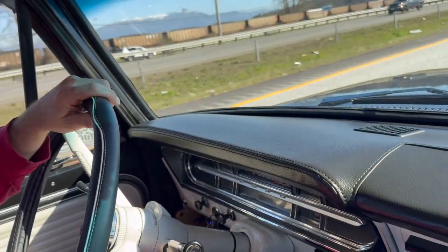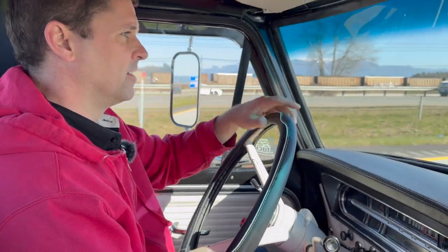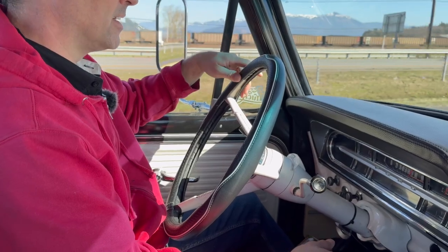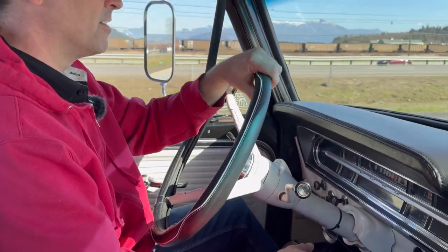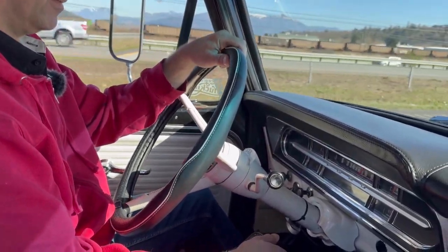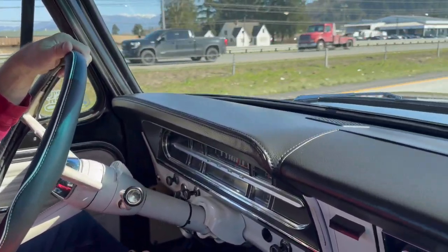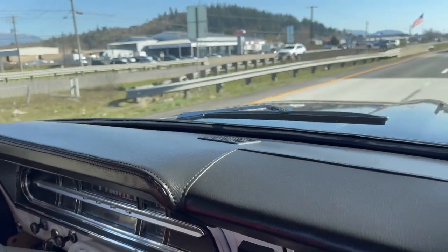So you think it drives good? Yeah, it drives excellent. I can't say anything bad about it. It's not loose in the front end, and everything feels good. I've got good oil pressure. All the gauges seem to work. I like this truck a lot.